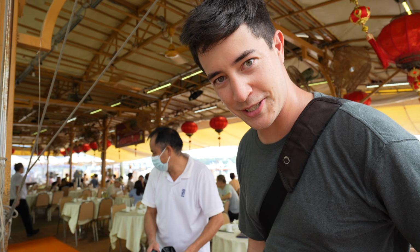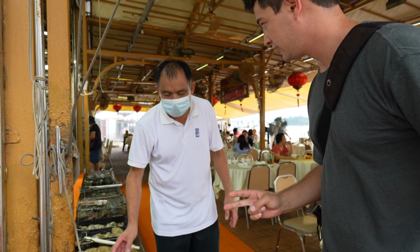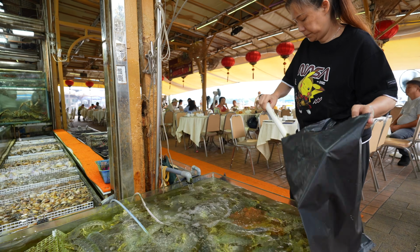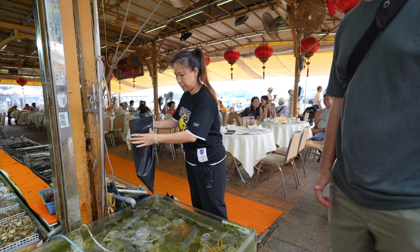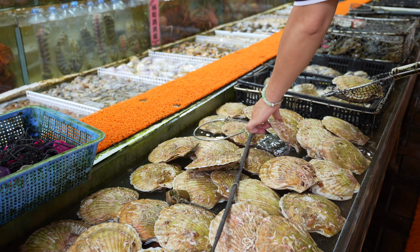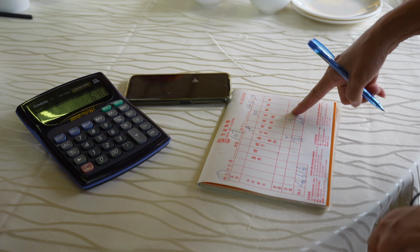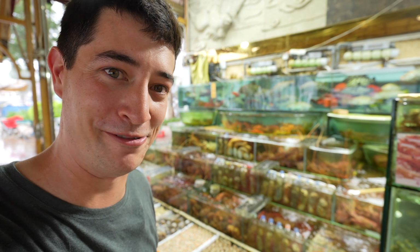We're gonna get one of these big mantis shrimp. Wow. Those things are huge. Those are probably the biggest mantis shrimp I've ever seen. This? Yeah, total 660. Okay, Hong Kong really knows how to do seafood. It's like the Great Pyramids of seafood.